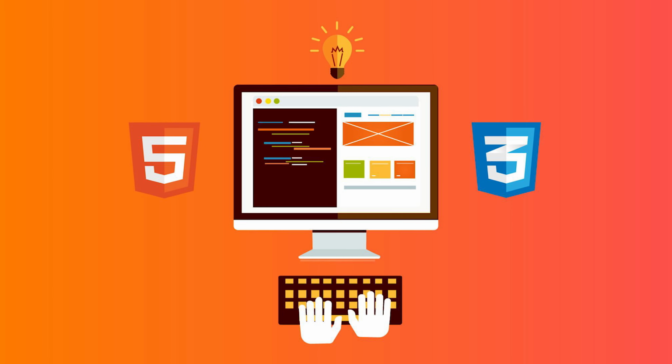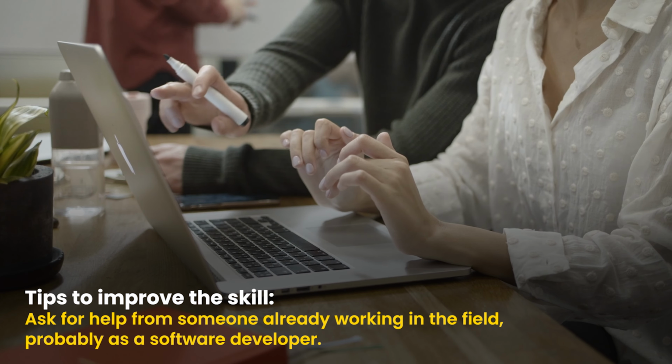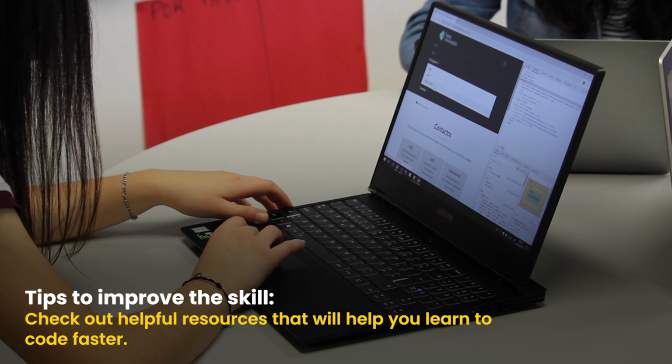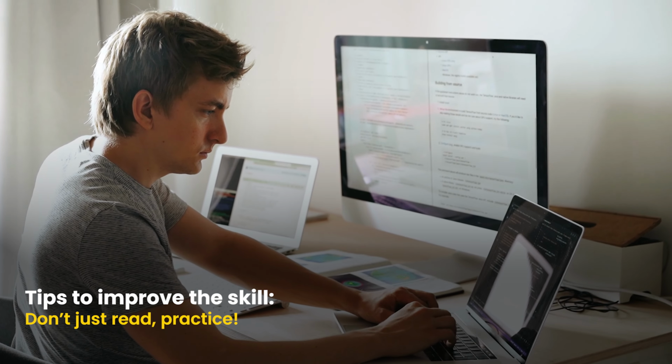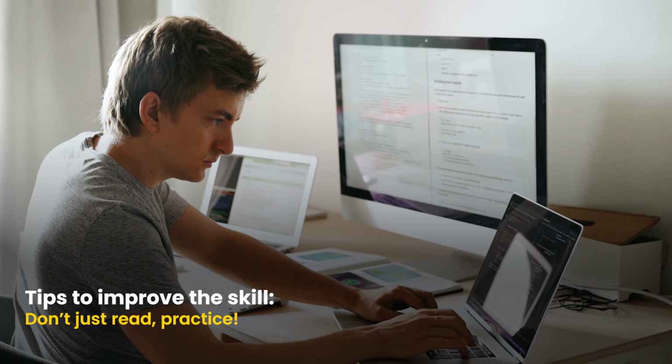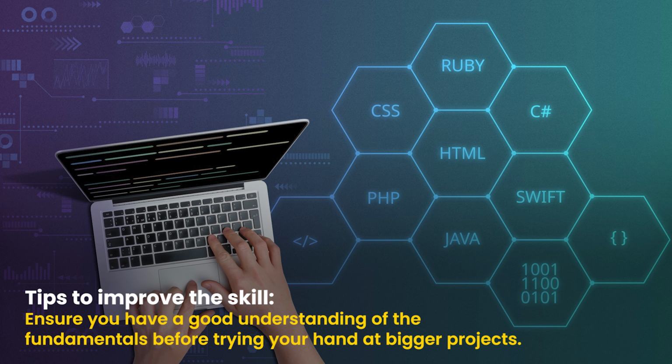Now tips to improve the skill is: ask help from someone who's already working in this particular field. You can also check out resources that help you learn to code faster. Make sure that you just don't read and you practice, because practicing is very important in programming, and ensure that you have a good understanding of the fundamentals before you try taking on bigger projects.